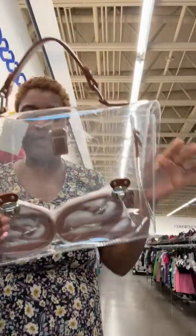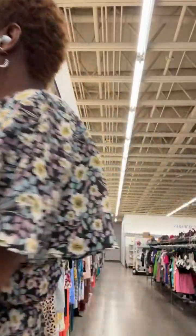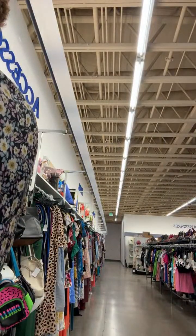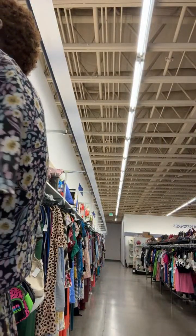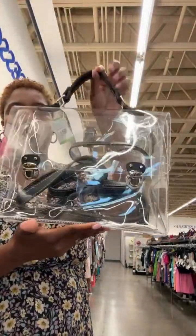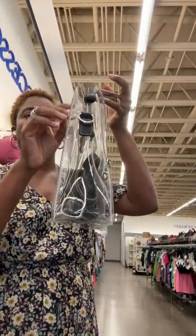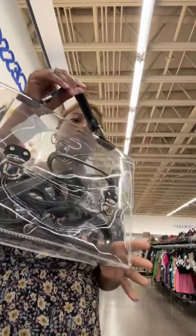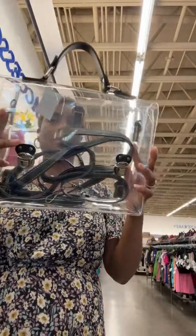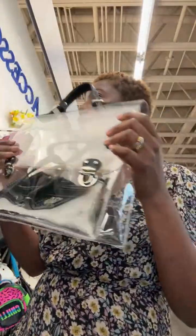It's clear, doesn't have a name. I'm not sure who this is by, but they want 9.99 for it, so kind of high. I do think that's cute. They have another one. Looks like somebody dropped off the same thing. This is the black, if you care for the black straps. What do you guys think? 9.99, I'll get a 10% discount. It is very different.